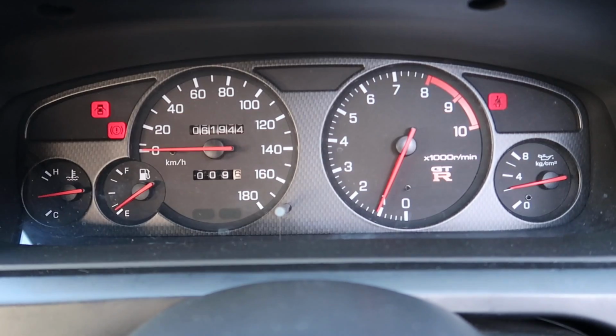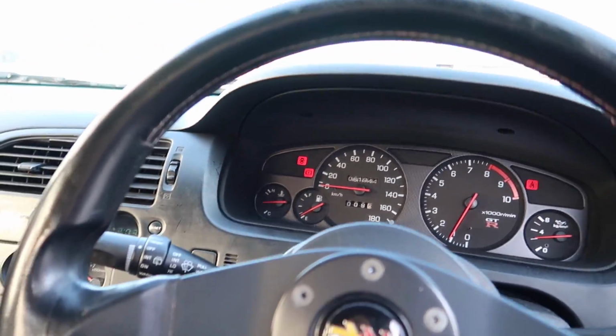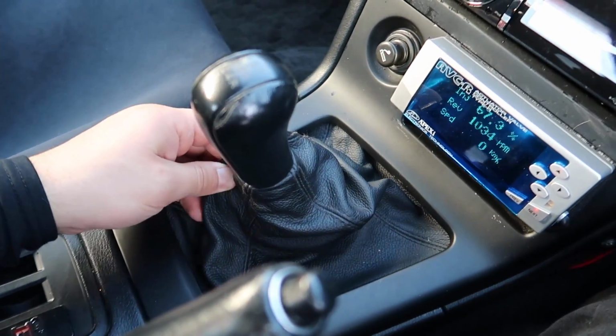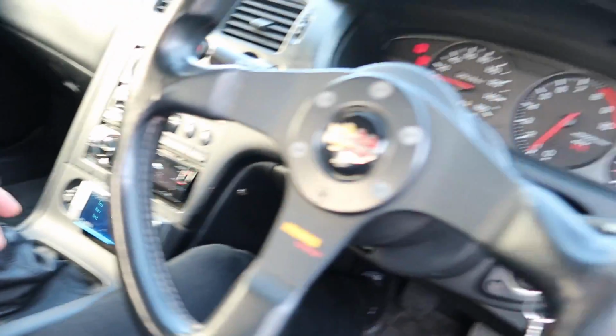Of course, the mileage of the car is genuine mileage, and it's got, as I said, 61,900 kilometers, which is equal to about 35,000 miles or so. Other than that, the boots have also been replaced, I guess. Doesn't look like original factory stock, but looks really nice from the way it looks.